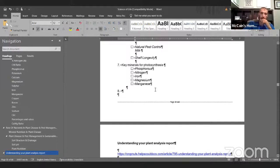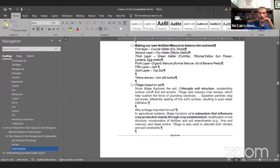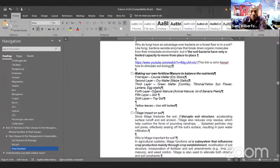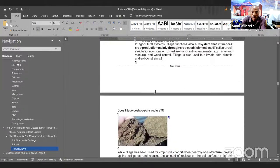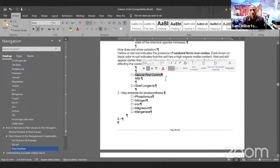Yeah, so you're saying we made it to, man, it's been such a long time. I'm trying to remember where we're at. Lastly, we looked at making our own fertilizer manure to balance the nutrients, and then the tillage impact on soil. And then we were going to natural pest control, the natural ways of controlling pests in our gardens, maybe in our farms.